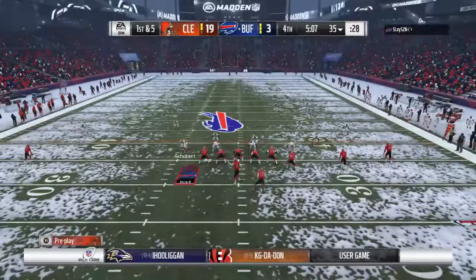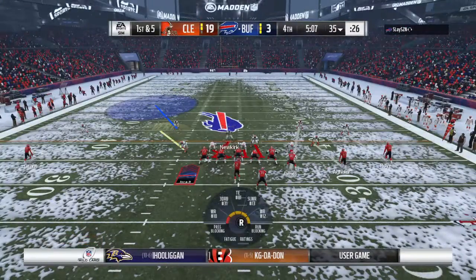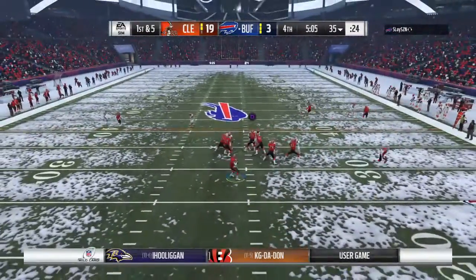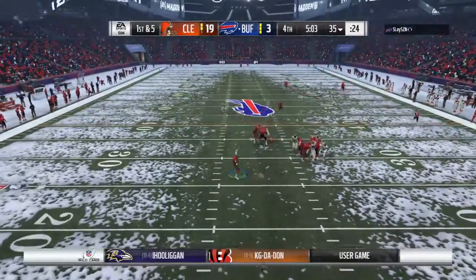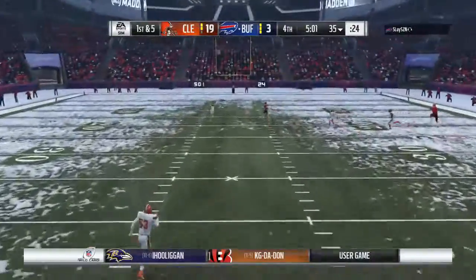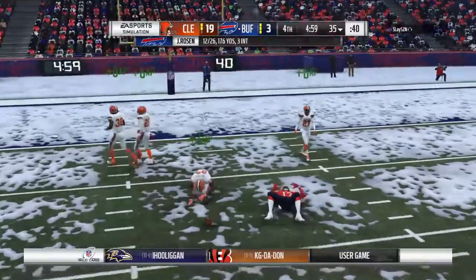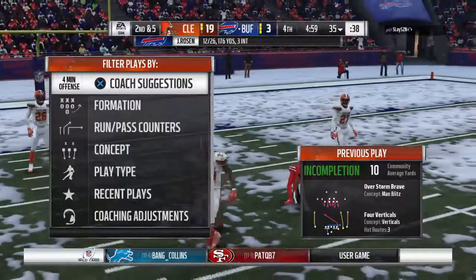All right, now Lucky 56. Out of the gun, here's Josh Rosen. He's going to loft one deep over the middle. And it drops down incomplete. Thought he might have had it.